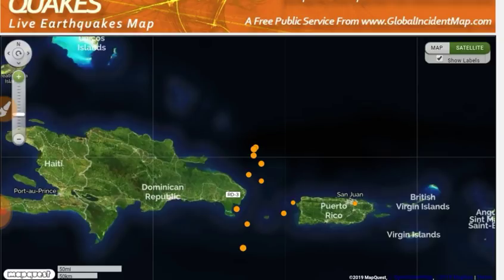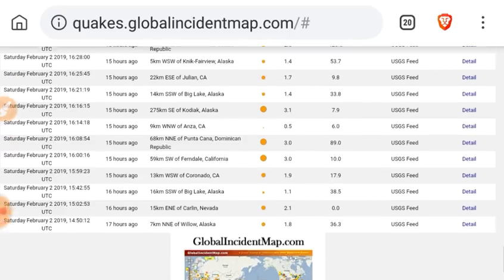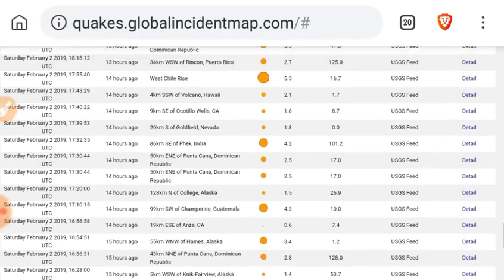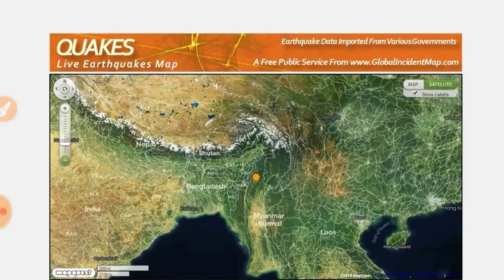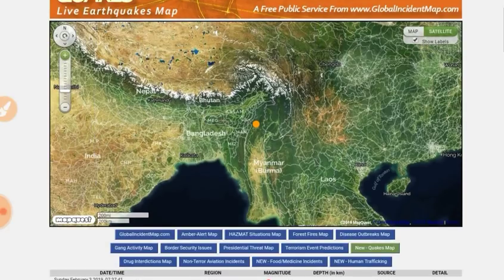Some deep quakes happening. This one's 89 kilometers, so it's moderately deep. I see some quakes happening in Alaska. Basically, the entire west coast of South America and North America getting hit by earthquakes. Guatemala, 4.3, a 4.2 in India. Zoom out, show you the location of that one. Did you feel that one, Debine? I don't know how close you are.